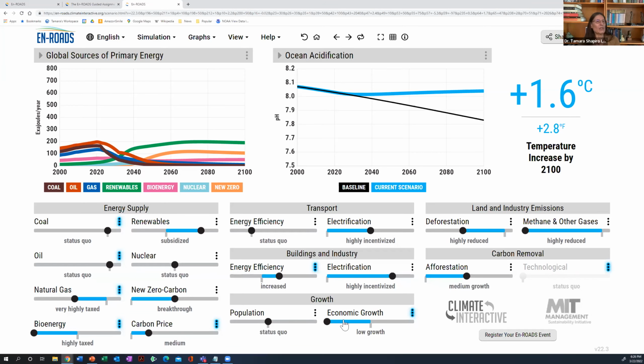There are, and as one of you noticed early on, there's not one solution. You have multiple solutions. This Climate Interactive says there's no silver bullet, but there's silver buckshot. All of these things have to happen together. So let's just finish up by going back to the slides.